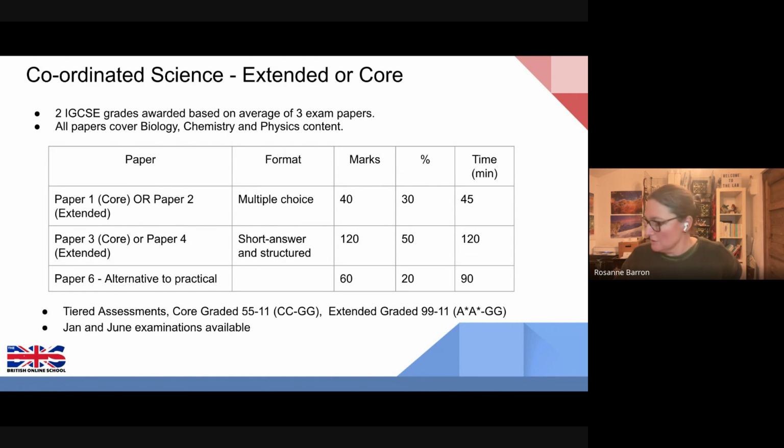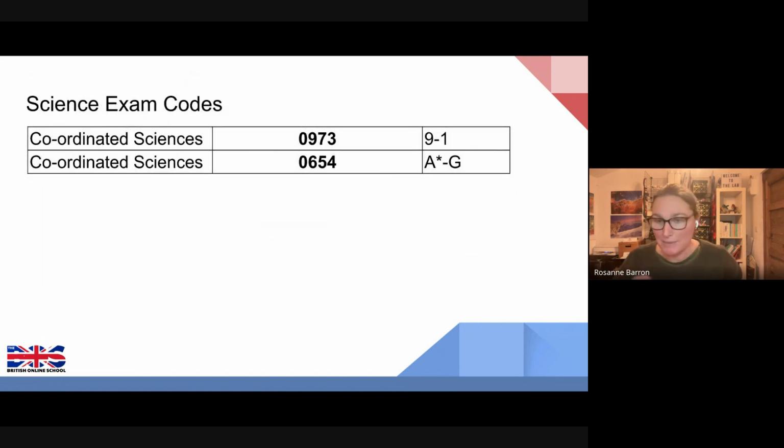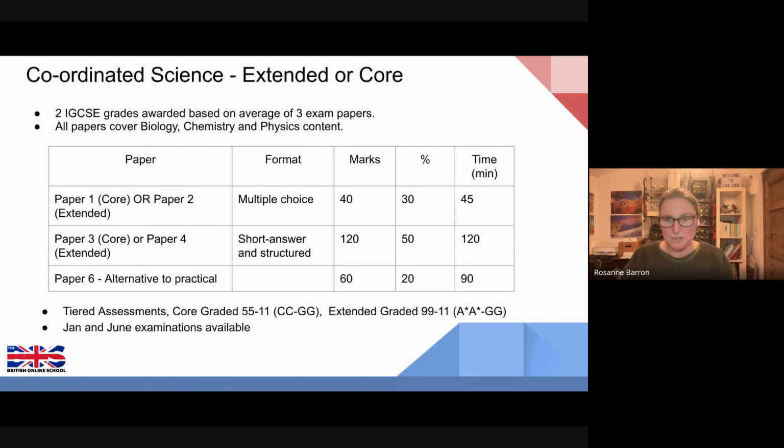It should be noted that 0654, which is the A to C grade, can be done anywhere. But the 0973 can only be taken in some places, but most places. Just check. It doesn't matter which one you take; it'll come out the same. But just make sure that you don't panic on that one.